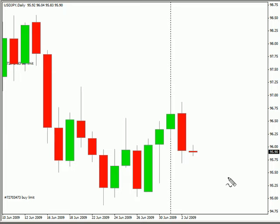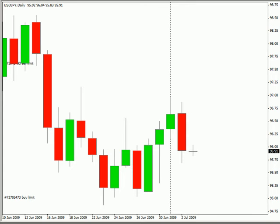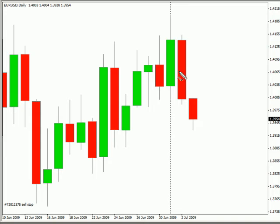Currently looking at the U.S.-Japanese yen pair. This particular pair closed lower today, still moving sideways, bias to sideways. Currently looking for this pair to move potentially as high as 97.58, possibly as low as 94.98. Look for some resistance around 96.15 and look for some support around 95.61.